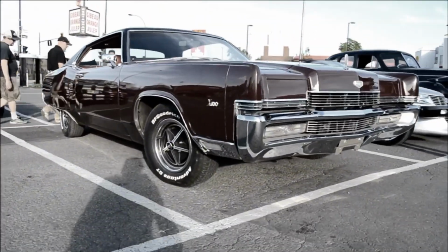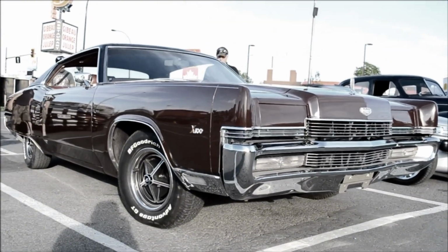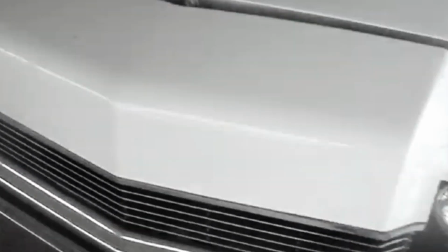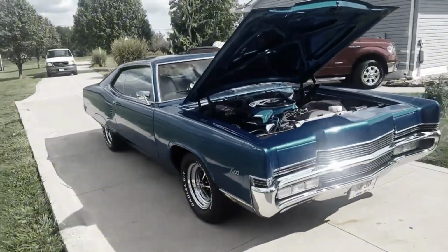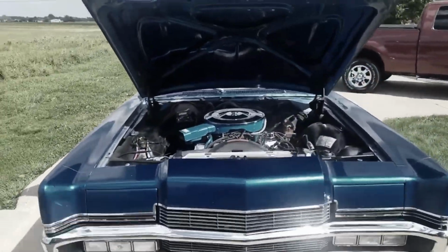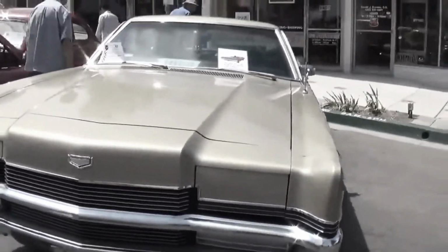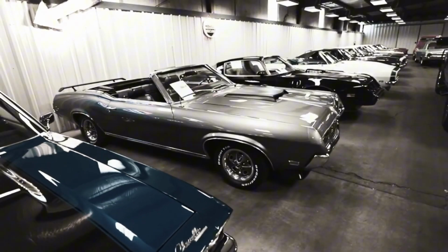The X-100 was loaded with chrome, hidden headlights, and a fastback roofline that gave it a menacing look. Inside, it came with high-back bucket seats, wood grain trim, and lots of luxury touches. It was Mercury's answer to the muscle luxury trend, and it nailed it. The Marauder wasn't built for corners, but if you wanted to cruise fast in style, this was your ride. It was rare, flashy, and built in small numbers, making it a collector's dream today. And even though it wasn't a traditional muscle car, it brought plenty of muscle to the table. Definitely one of Mercury's boldest moves.